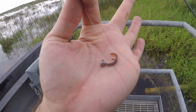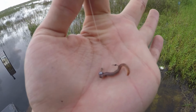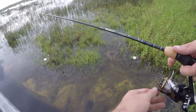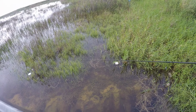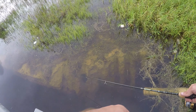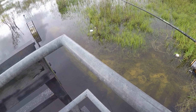Alright, I'm going to try something a little different here. This is a 1/100th ounce jig head with obviously a little piece of red worm. I think this could give the worm a little bit more action, which I am hoping could attract these fish a little bit more, because for some reason they're not super super interested in the worm just on that hook.